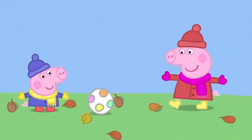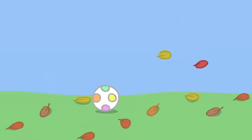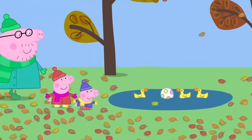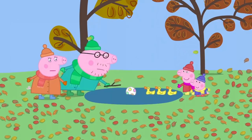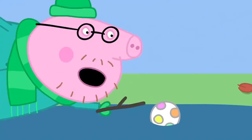My turn. Oh, it's not meant to go that way. The wind is blowing the ball along. The ball is in the pond. I'll just use this stick to reach it. Just a bit further, Daddy. Be careful, Daddy Pig. Don't worry. I've almost got it.